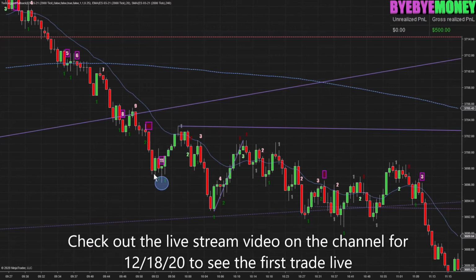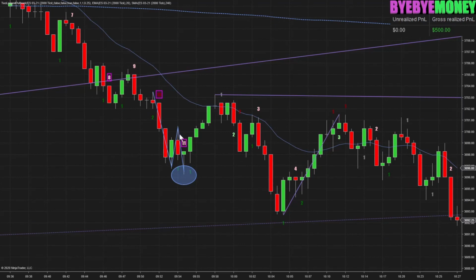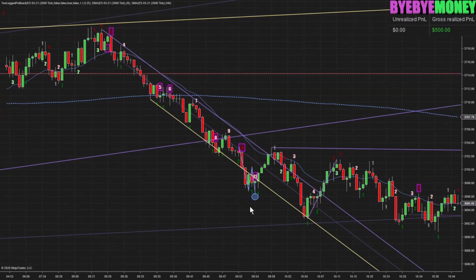So I saw this two-legged pullback here, A, B, C. And I took this trade going long because of the 5-tick scalp on the trap, reversing and ending bullish after overextension. You had a trend that looked like this, essentially, and you were at the bottom of this channel, and with that overextension and the good signal bar, two-legged pullback, I took that second entry right there.